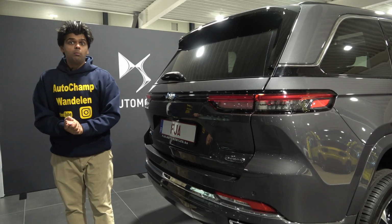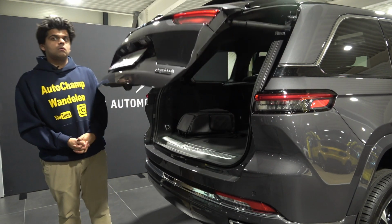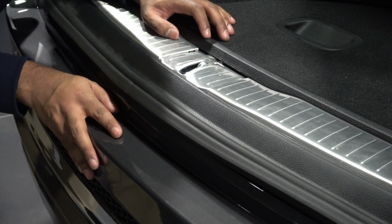Right, everybody, the moment of truth. Now it's time to check out the boot space of the Jeep Grand Cherokee. Well, metallic plating is very nice and pleasant, and the body paint is not very much exposed.